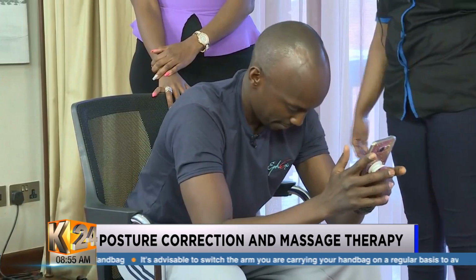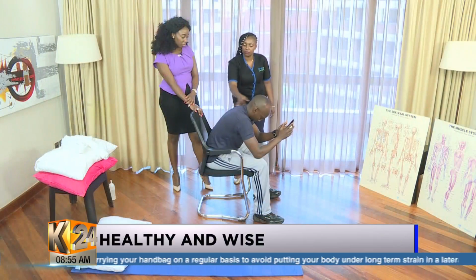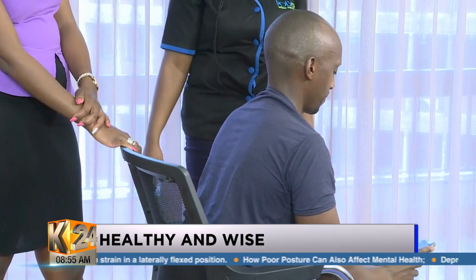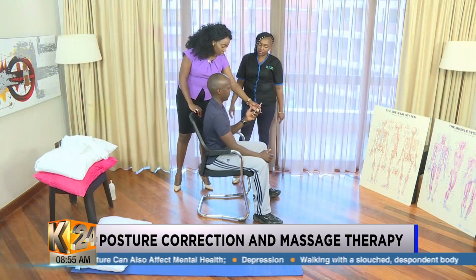Here also we are putting pressure on the low back. We are bending the back in the wrong position. Long term, this stuff happens, this degeneration. When we are young, we think we can get away with these things, but as we age, that's when we realize the degeneration is real.